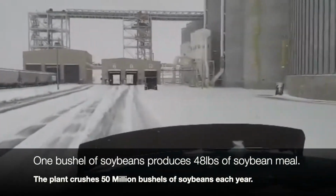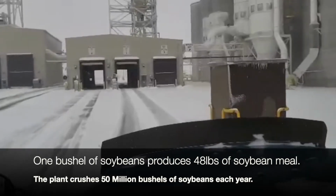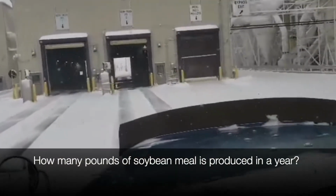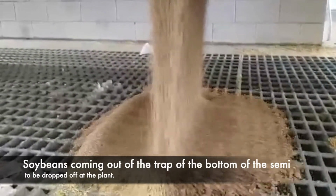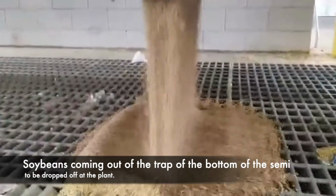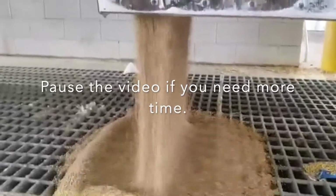Since we know this soybean plant goes through 50 million bushels of soybeans and produces 48 pounds of soybean meal, how many total pounds of bean meal does it produce in a year? If you guys guessed 50 billion pounds, you're right. If that were to be fed to only pigs, that would be able to feed approximately 24 million pigs in a year. But enough test time.